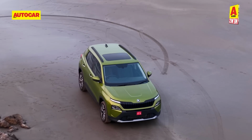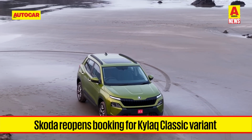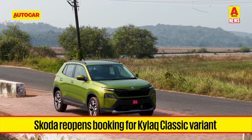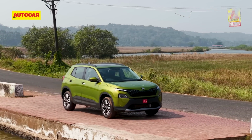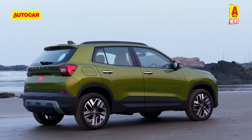Bookings for the classic variant of the Skoda Kylaq SUV have been reopened from the 27th of Jan. Skoda had temporarily halted bookings for the entry-level variant of the SUV after the Kylaq received 10,000 bookings within the first 10 days since it was unveiled. Deliveries will begin in a phased manner starting in May.